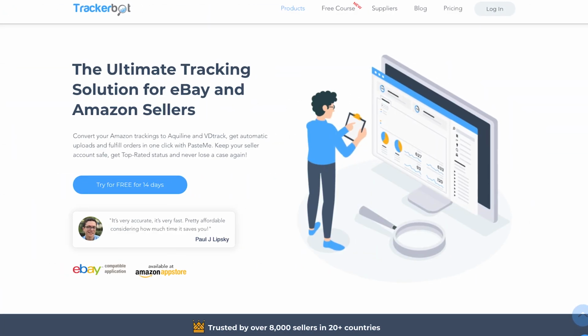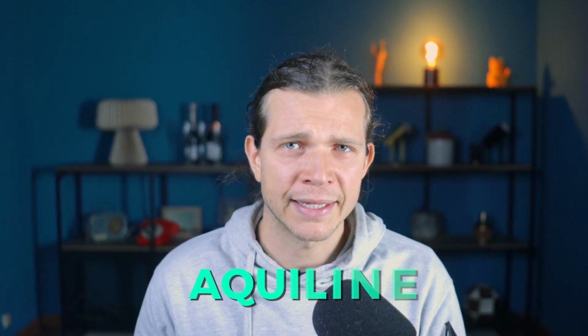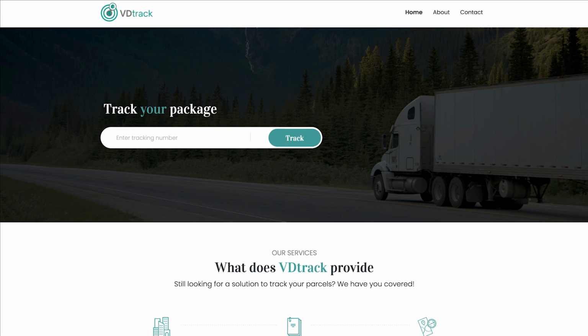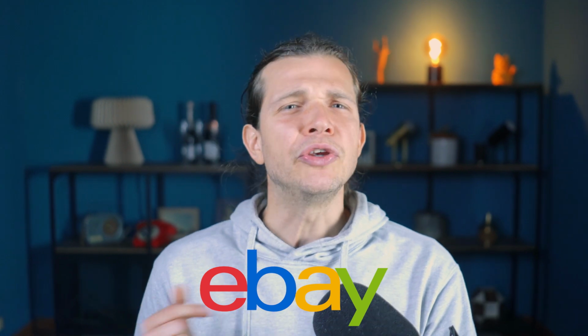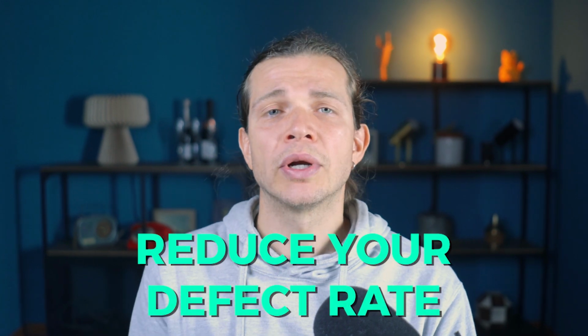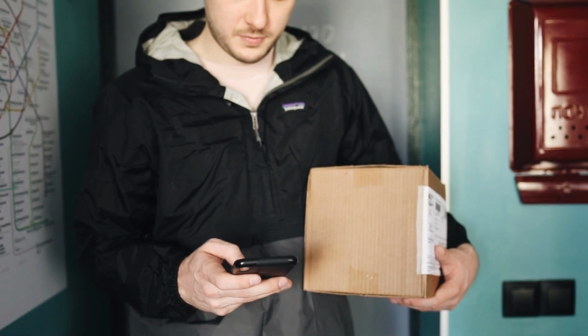And TrackerBot, which automates tracking uploads, and since eBay no longer supports Bluecare and Echoline, it now uses VDTrack. It's a reliable, compliant service that ensures your tracking numbers are recognized by eBay. So using either of these tools will help you stay compliant, reduce your defect rate, and give you peace of mind, just knowing that your tracking is always up to date.